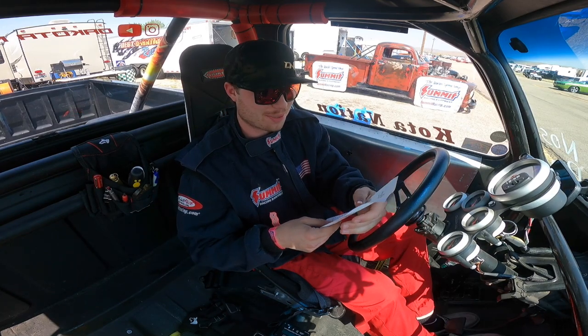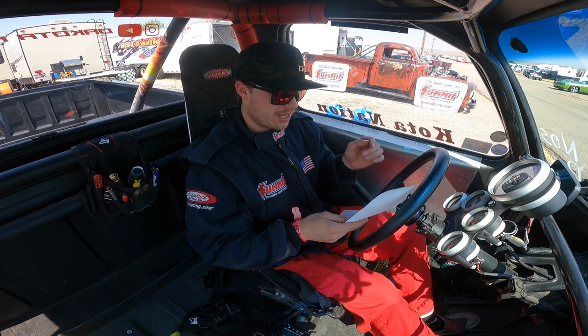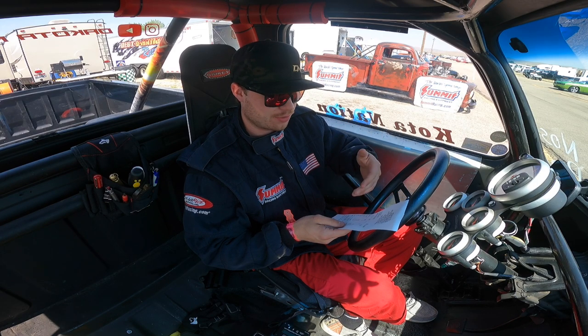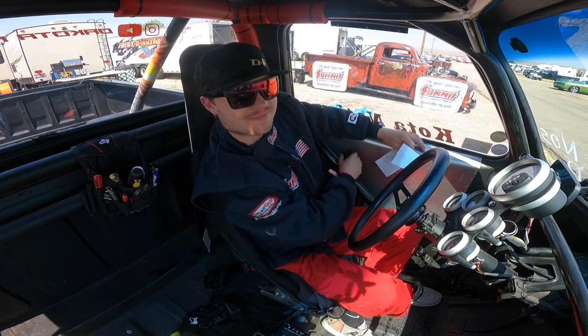Zero. First perfect light of the year. That is so cool. I'm gonna go get my sticker. We'll throw it on there. Besides that, the truck spun a little bit out of 155, 60 foot. Normally we're 149, 148-ish. So the truck ran an 11.00, which is still quick, but I'm gonna have to make an adjustment for next round as far as maybe our trans brake button goes. Very, very cool.